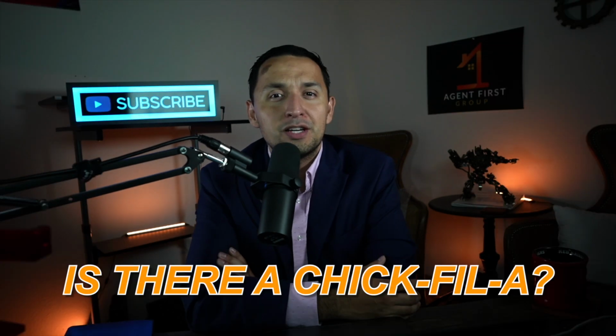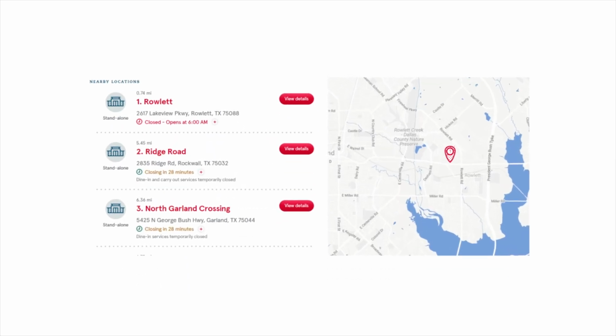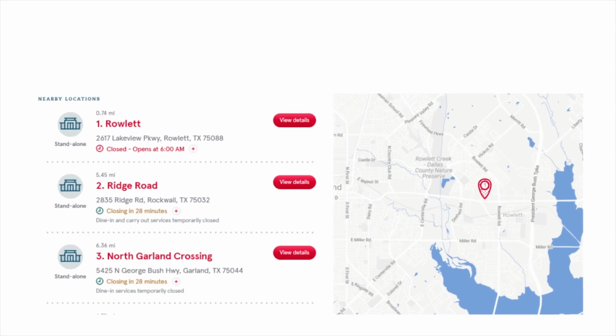But what I am able to cover is something that is very near and dear to my heart, something that I really value, which is, is there a Chick-fil-A in Rowlett? And I'm pleased to announce that Rowlett is officially here. It has a Chick-fil-A right in the middle of it all. All right, so I'm only half joking. You might not appreciate Chick-fil-A as much as I do.